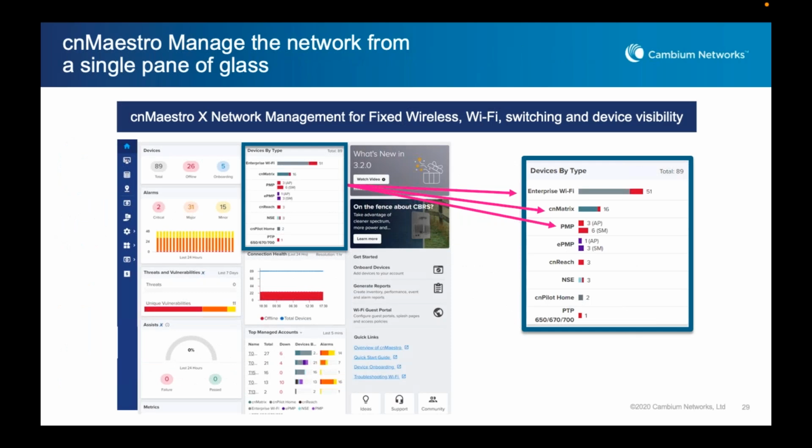CN Maestro, obviously we discussed this. Last but not least, something I didn't cover with the AFC. In order to run our 6 gigahertz platform, you would have to use our CN Maestro. Again, there's no cost to it. There's also no cost for the AFC. It's a question that frequently comes up. There's actually a charge for it, but it's pretty minimal. Cambium took the stance of, we're just going to include it in the price of our radio. We're not going to charge anybody any recurring or yearly fee or any software charge or anything like that. So for you to operate CN Maestro, there's no cost.